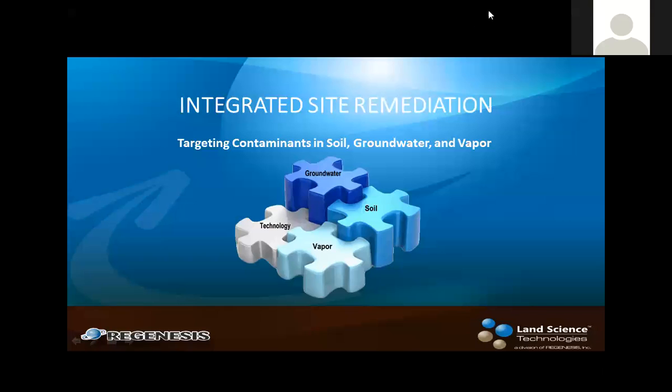We average about 150 proposals a month at Regenesis. So we're looking at a variety of different constituents of concern. We see a lot of different soil types, different site scenarios. So we've got a pretty stout database and institutional knowledge looking at these remediation projects.